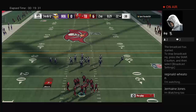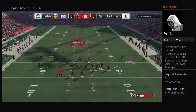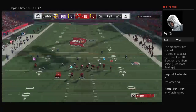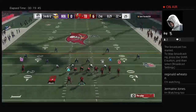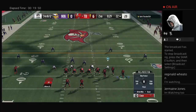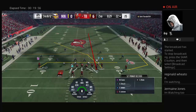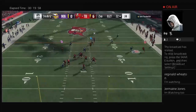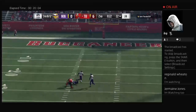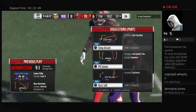Winston needing a big play after the sack as he leads the Bucs up on 3rd and long. The wide receiver moving to a new spot. On 3rd down, Winston. He's going to fire one deep over the middle. And that one incomplete. Had some position but couldn't hold on, and it brings up 4th down.